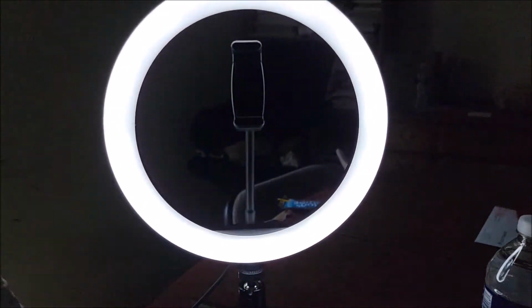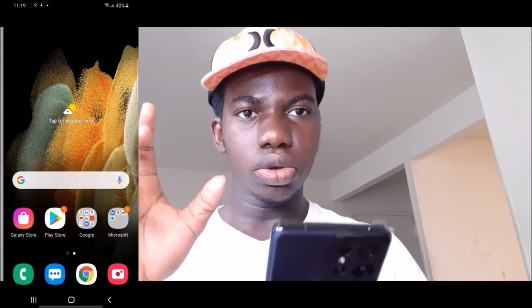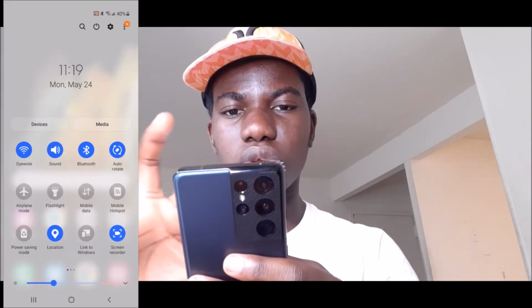This is the light I'm using to film myself. And also I'm gonna be showing you guys some settings. I'm gonna turn on my screen recording. I'm gonna show you guys also the camera quality too. So guys, the phone is right here. First of all, let's go to the settings.